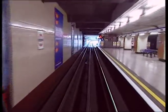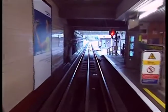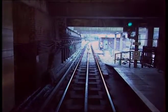This is outer home signal A411A. The station starter is WTX 413.